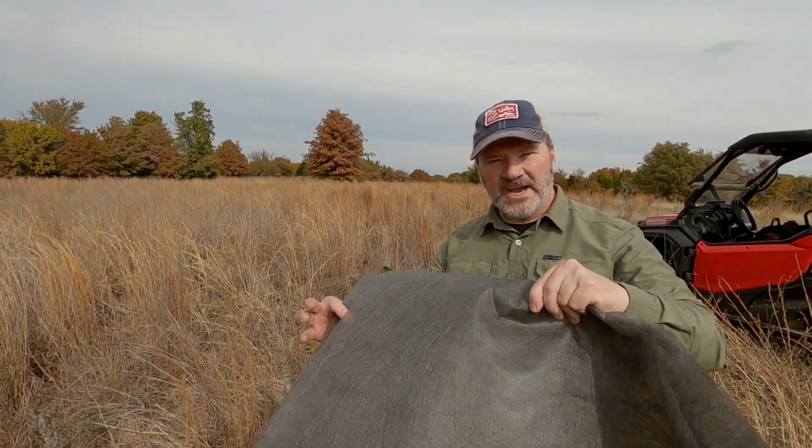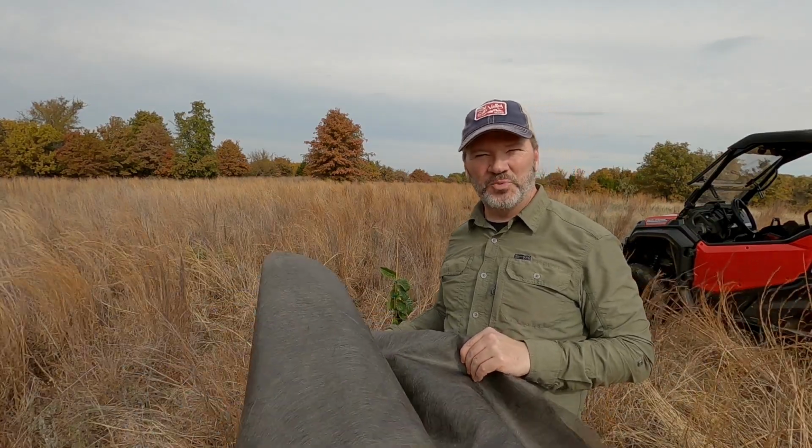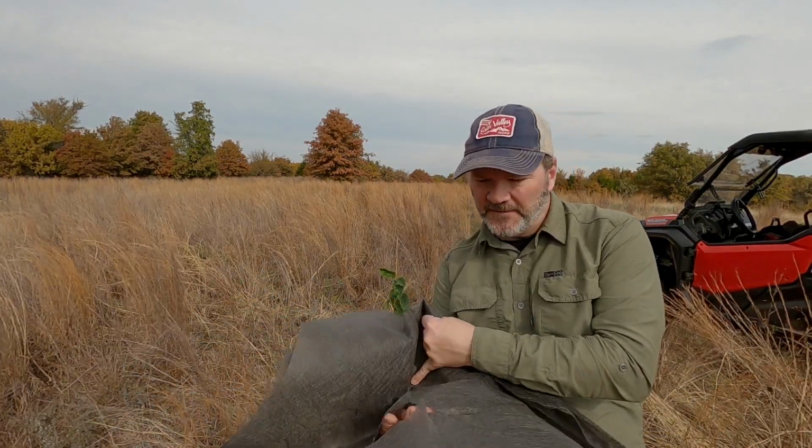All right, so I'm tripling up this fabric because it's thin and sheer and cheap. And trying to handle this in this wind, I have a few choice words for it.